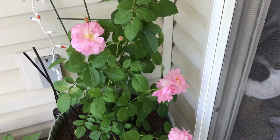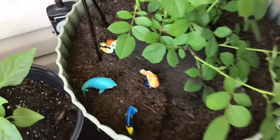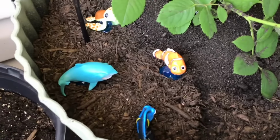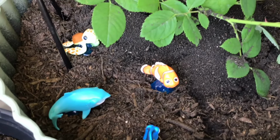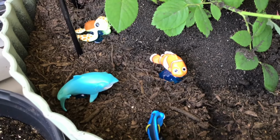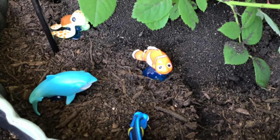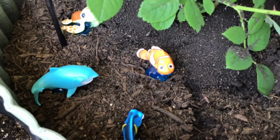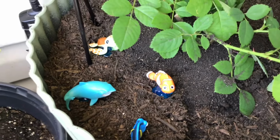Okay, my garden is planted, so everything has been repotted. Sometimes we make gardens fun and encourage other people, mainly younger people, to do fairy gardens and that. We found these at the Dollar Tree for $1.25 each. I love Finding Nemo, so I did a little thing like that. Makes things entertaining, keeps you young at heart.